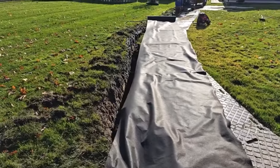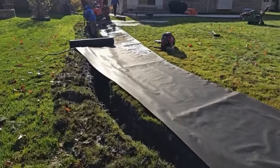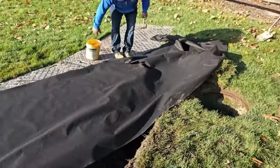It's a 5-foot piece of 4-ounce non-woven geotextile filter fabric, and it's been double punched. It has a bunch of holes in it, if you look really close at it. In manufacturing, there were a lot of tiny little holes put in this fabric. This is to up its flow rate. This fabric was purpose-built for drainage.